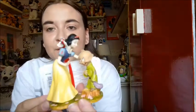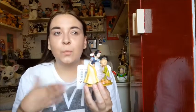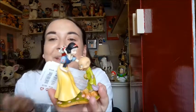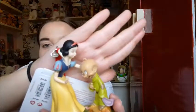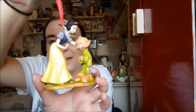Next up, I got the Snow White and Dopey one because Snow White is my favourite princess. You guys know I'm not a lover of the Disney princesses, but growing up, Snow White always meant a lot to me, with it being one of the first Disney films I ever watched with my nonna. Hence why she's my favourite, and Dopey is also my favourite dwarf. So of course I had to get them. Look how adorable he is. I mean, the detailing on these is amazing. And this one was £13.